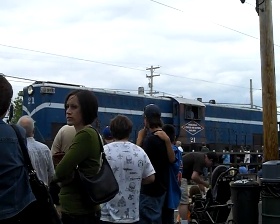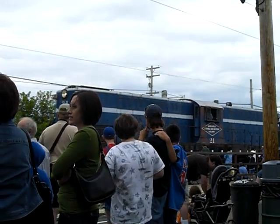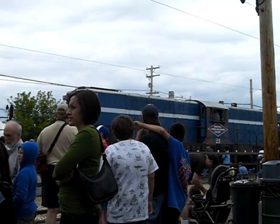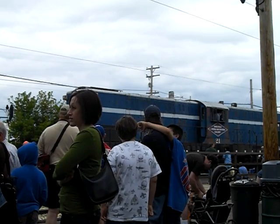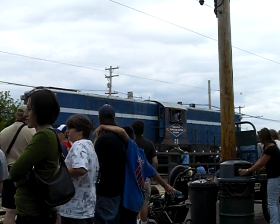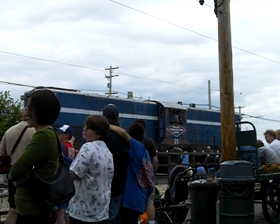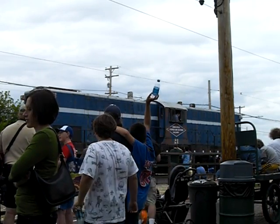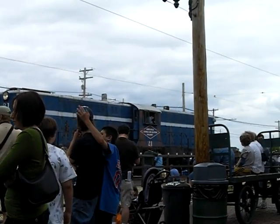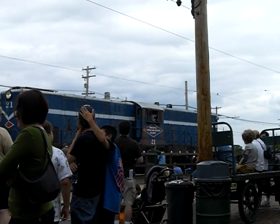It's a transfer engine, and the cab for the engine is in the center. So on either side of the cab is a 1,000 horsepower prime mover that powers this locomotive. Each one of the prime movers powers the traction motors in the trucks. It's a 3-axle truck on this locomotive. And this was known as a transfer locomotive.